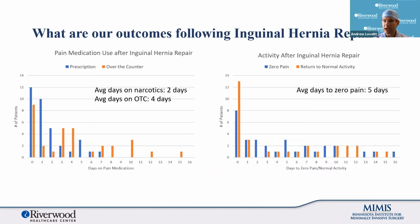a lot of people just never have any pain because of the way we do the surgery. And then there are some that tail off a little bit and have pain for a couple more days, but in general, people do really, really well. Again, we encourage people to return to their activity right after surgery, even the next day. And you'll see that the vast majority of our patients were able to do that without any problem.